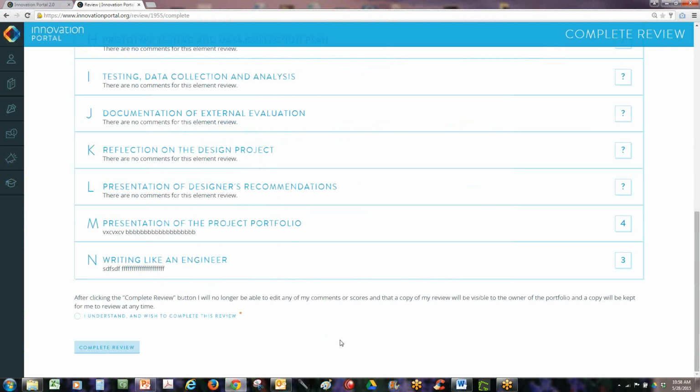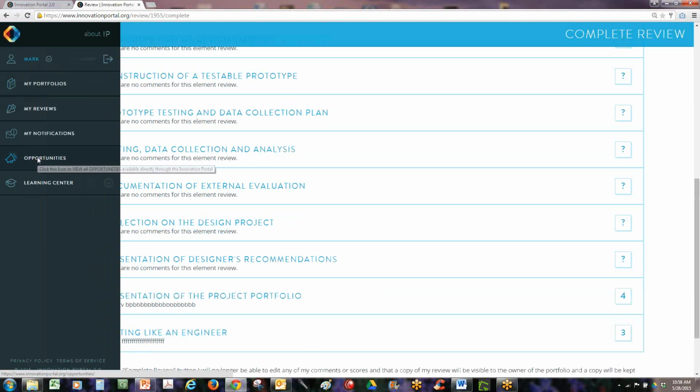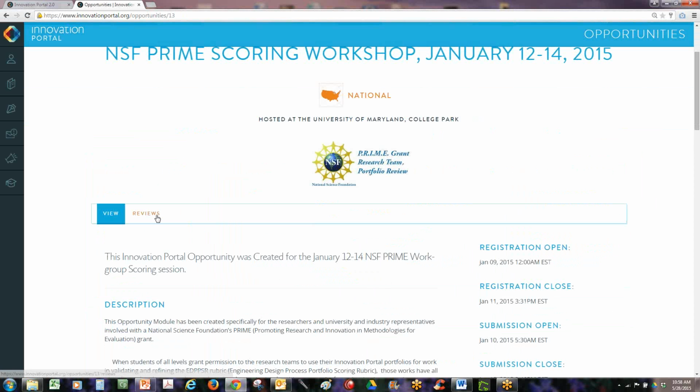If I wanted to, say I graded one portfolio but I'd really like to jump over to another portfolio, then as long as I don't push these buttons on the bottom, Mary, I can jump over to opportunities again, or I can use the back button. I can jump back into my competition. Apologize for the couple of ways to get there.